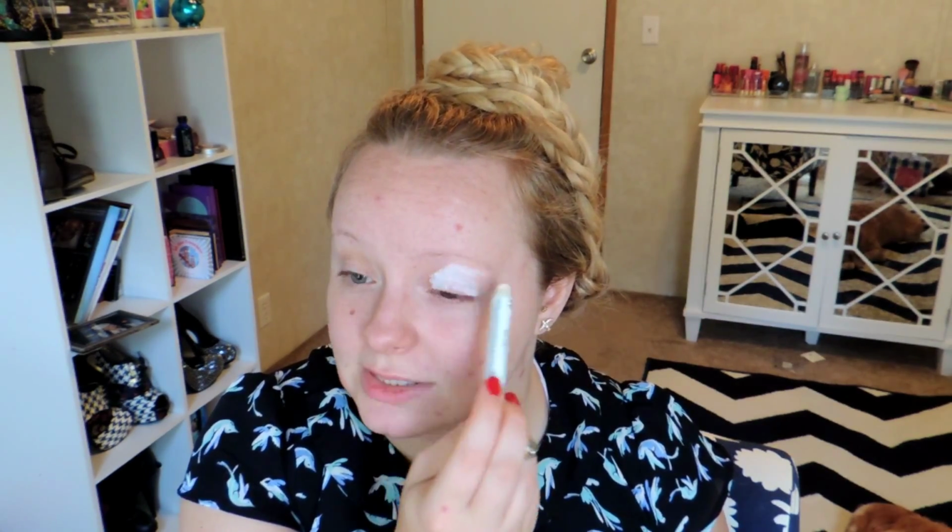Hey guys, so today I want to do a purple look and I'm going to pull out my Petal Pusher palette. I think I'm going to mix it up today and first of all apply my NYX eyeshadow primer. I feel like most times I start off with my face primer and then my foundation, but I want to mix it up a little bit.